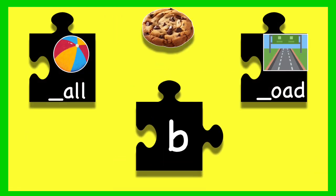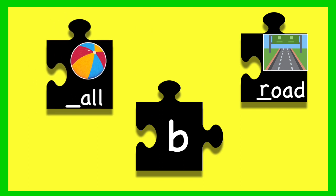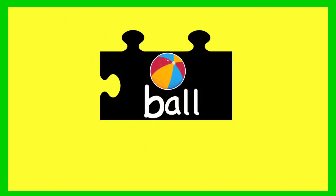The letter B says B. Match the puzzle piece that begins with the B sound. Is it ball or road? Can you answer before the cookie crumbles? Ball says B and begins with B.